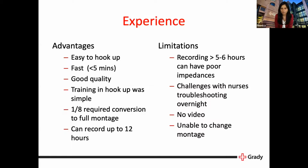Some limitations that we found was that the recording after 5 to 6 hours can sometimes have poor impedance, especially if the nurses are working with the patient. And they had some challenges with troubleshooting, especially overnight, probably because, especially early when we started doing it, the training was still catching up. And we already knew about these limitations, like it doesn't have a video. So if somebody is having spells that you need to watch the video on, they may need full montage EEG. And then, you can't really change the montages to look at the waveform morphology or the distributions very well.